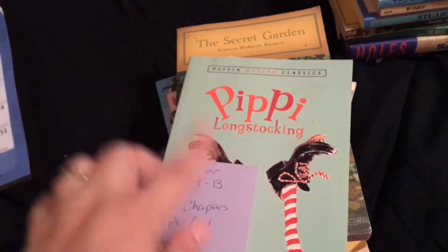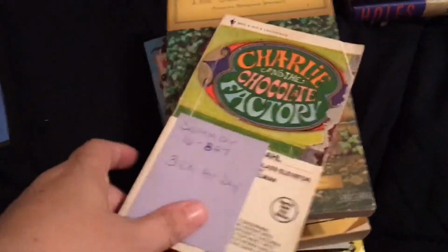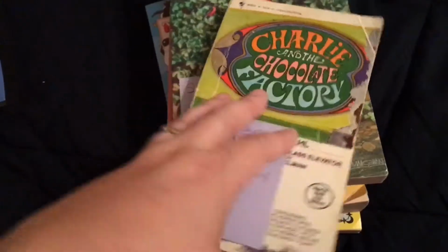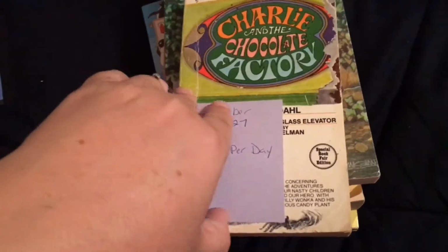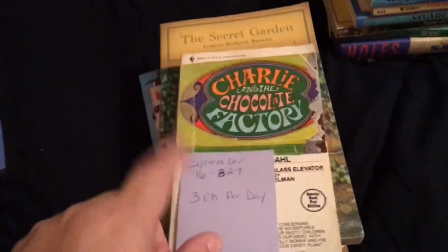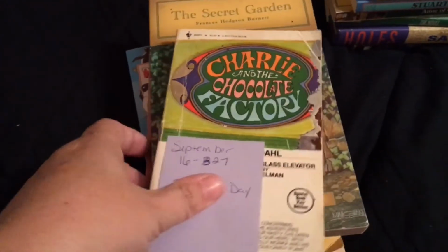This one requires a lot of laughter. This is a great book, it's Charlie and the Chocolate Factory. You can tell mine is well worn. I think I bought it used about 100 years ago. So again, another great one. A lot of these, if there is a movie that goes with them, after we read it, then we'll watch the movie. That's our general policy.